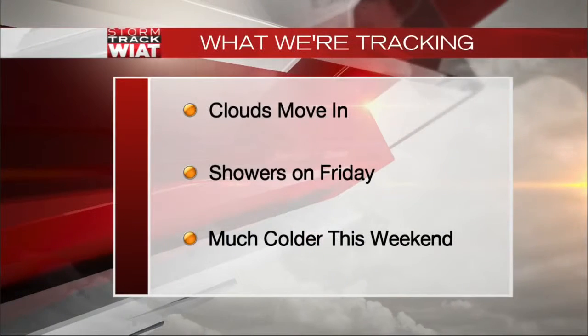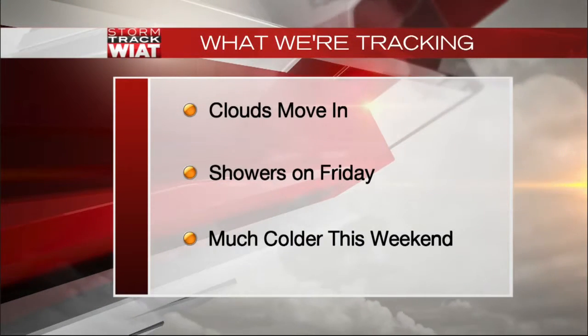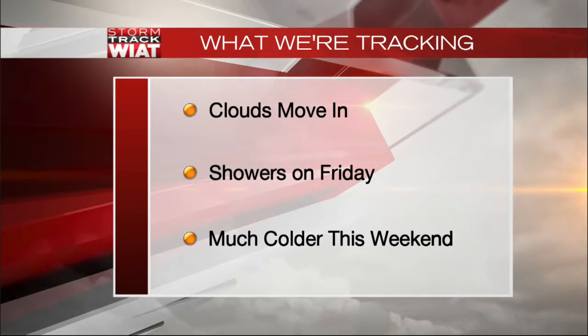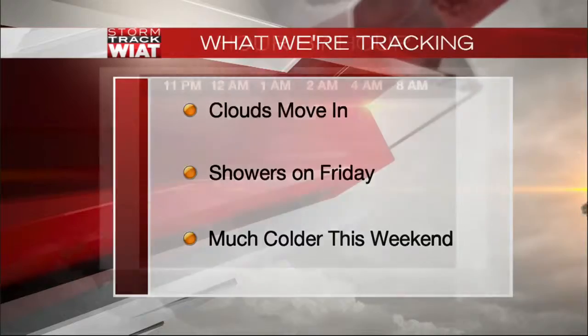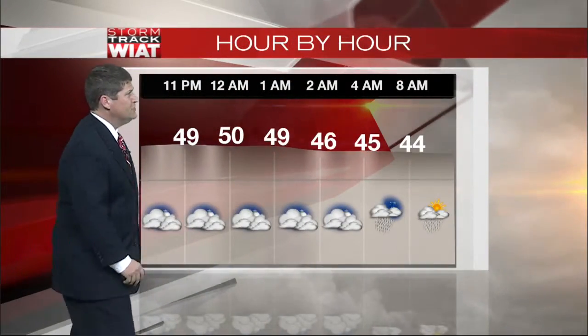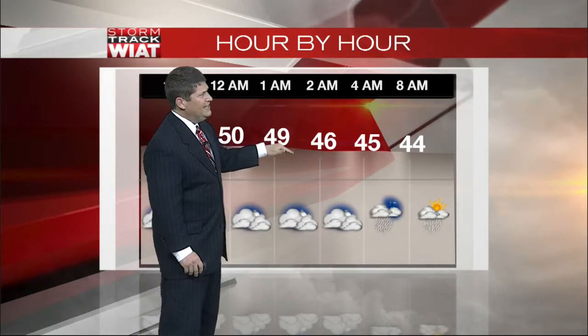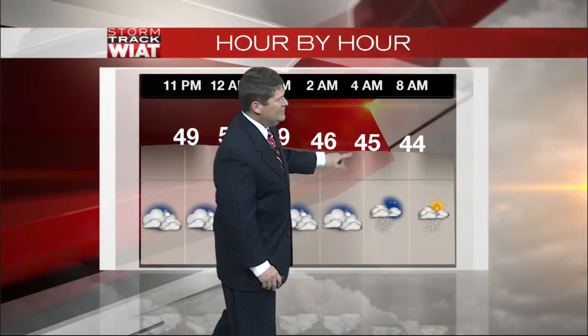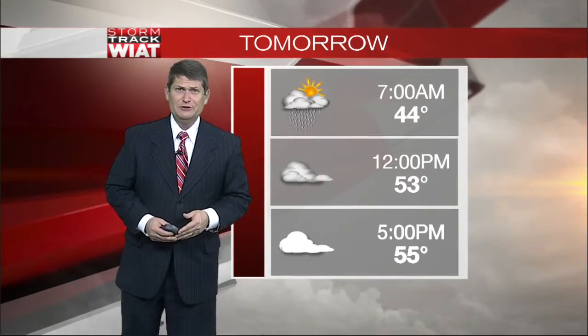Let's start off with our weather headlines, though. Stormtrack weather headlines offering more clouds tonight. Showers begin to move in early on Friday morning. And I mean by that about 3 to 4 o'clock in the morning, and much colder this weekend and into next week. Our temperatures range anywhere from upper 40s, low 50s for the remainder of tonight and into early tomorrow morning. Chance of showers will begin to build in, especially by about 4 to 5 o'clock in the morning around Birmingham, even a bit sooner for a few of you down to the south.